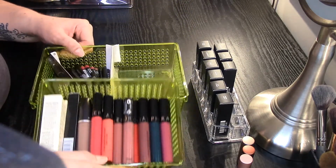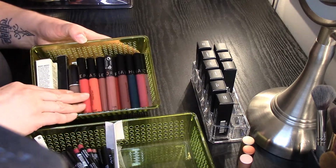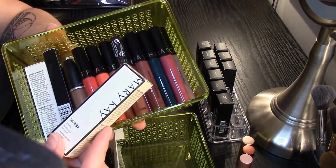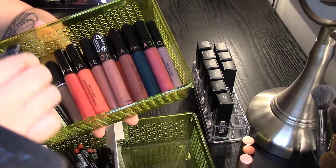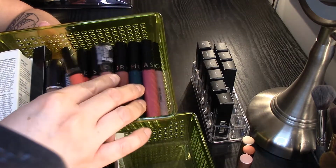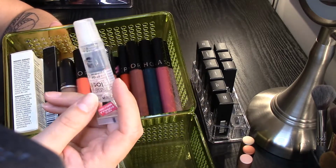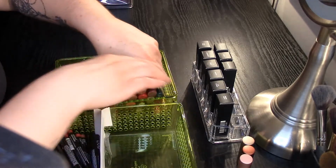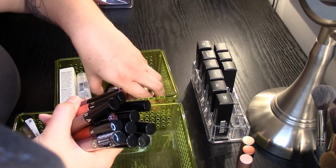So for my lip creams, I have a ton of Sephora lip creams. I also have some Mary Kay lip balm stuff. I love Mary Kay. Some unopened stuff. I have some Stila ones, some MAC, and then I have this, which I like to add pigment into and make my own lip gloss. I don't really wear lip gloss that often. Because I love all of these, there's not a single one that I am not a fan of.